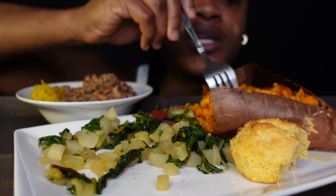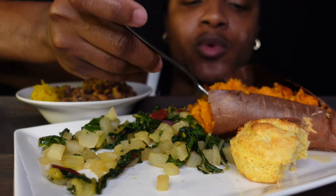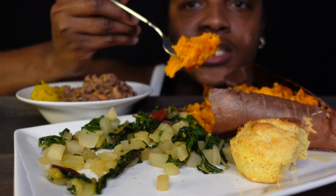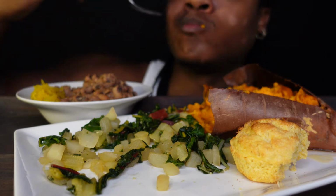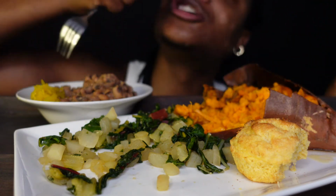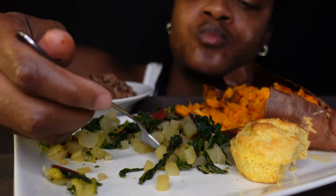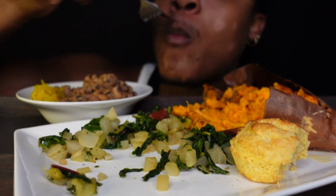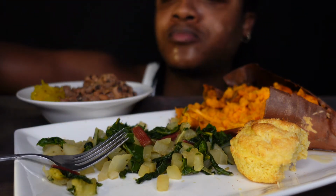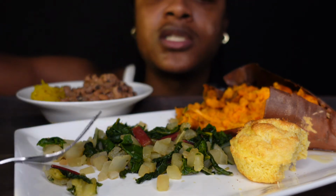This is my first time ever making chard. I see why it pairs well with potatoes. Cause you know how potatoes taste like delicious dirt. The russet potatoes at least. Not the golden one. Russet potatoes taste like delicious dirt to me.